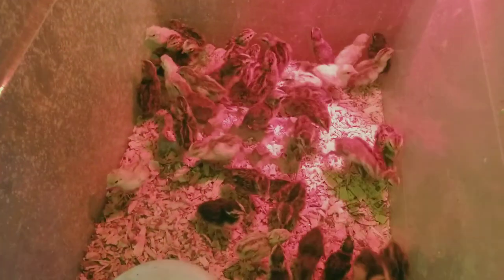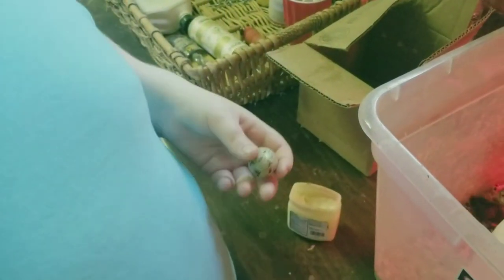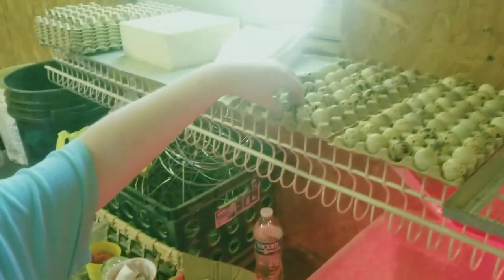Hey, can I see the egg? Be very careful. Don't drop the egg. Be gentle. Are these supposed to hatch? Yep.